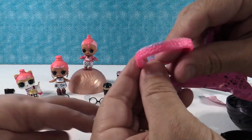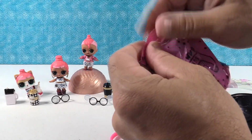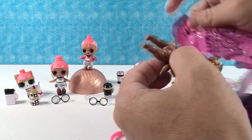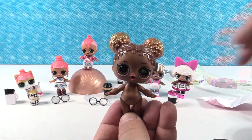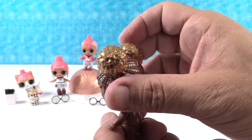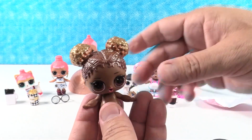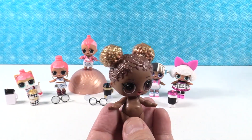Our accessory, we have an awesome bright hot pink headband. And our doll is... Woohoo! You have Cork Champ. So I like her pearlescent hair, and then she has these two golden topped muffins on top of her head. They look like muffins. Those are buns. They look like muffins or big popcorn balls.